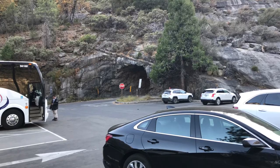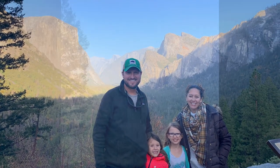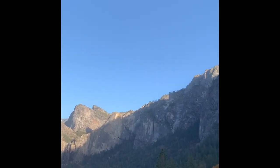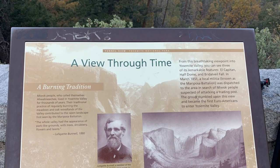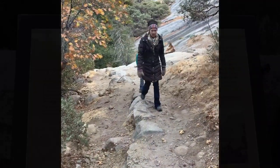We then started driving the Wawona Road route, which takes you up to Tunnel View. You can see here that the tunnel is like 10 foot 2 inch. I think that bus is not going through there for sure, but you can get some beautiful views of El Capitan, Half Dome, and Bridal Veil Falls all in the same shot from that point, which makes it a fantastic spot to stop and see the views. There are some interpretive signs that tell you about the area.